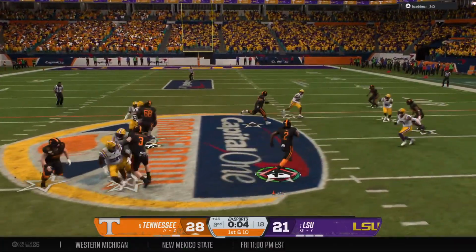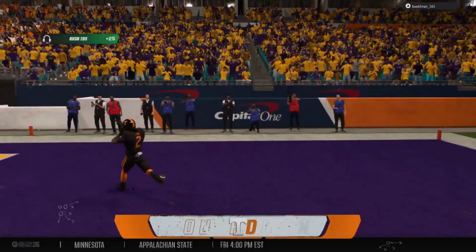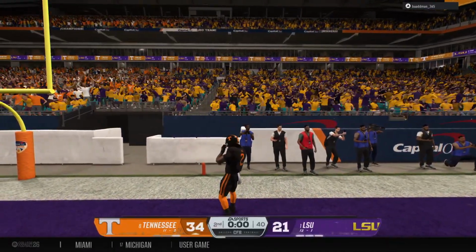And they'll use the ground game here. Breaks loose at the 40. He's in the clear. All the way to the end zone. They couldn't catch him. Touchdown, Volunteers. That's playing to the echo of the whistle here in this first half.